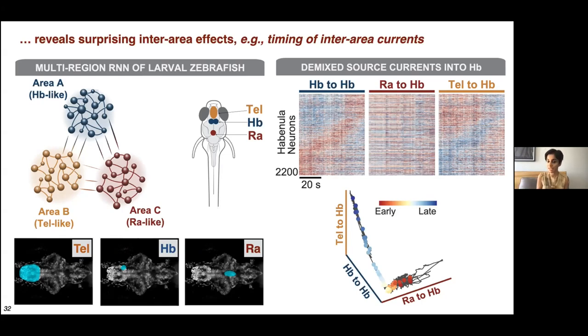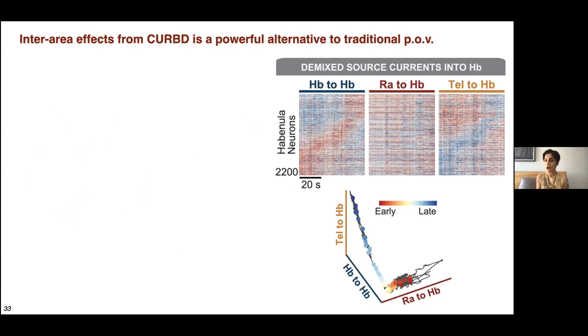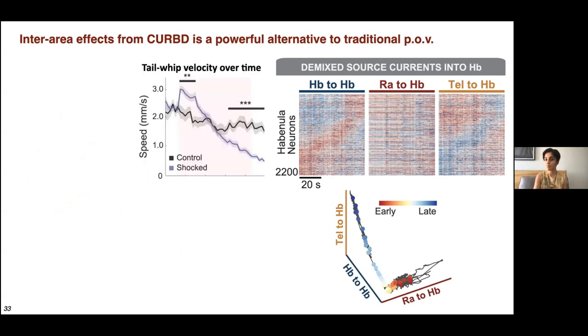In fact, what we see here is that the early part of the experiment, or the early shocks, or in other words, active coping, mostly involved rotations in the raphe to habenular subspace. And it's only afterwards that the habenula to habenula and telencephalon to habenula subspace get involved. So it suddenly showed us that there's this timing effect to the inter-area currents that was not apparent from the outputs at all. In fact, our original model of driving everything from within the habenula turned out to be completely wrong.